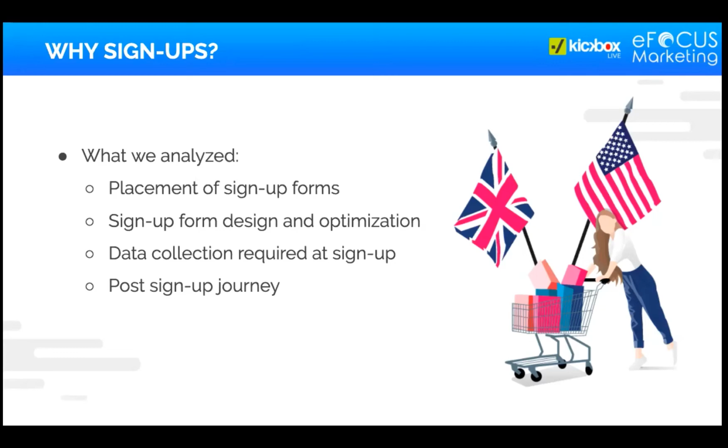So it was a very interesting process. We looked at how easy it was, in layman's terms, to sign up for these email lists, the provenance of the data, right? That pretty much means how much was collected, how it was collected, and lastly, the follow-up journey: what happened after we hit that call to action button. So, let's just go ahead and dive into it.